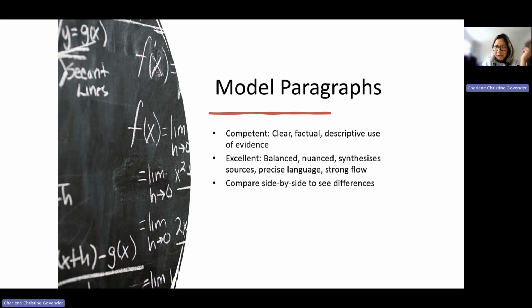So what makes a paragraph excellent? A paragraph that is excellent will be balanced. So it won't show a straight view of one specific topic. It will give you an overall understanding or an overall view of the topic. It's going to have nuances. It will show you the contrast between things, different research that was done at different times. What was the past research? What's current research? What will emerging research look like?